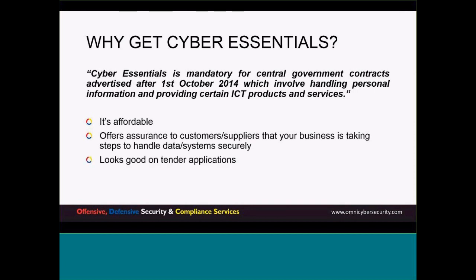And again, tender applications, even if it's not specifically required for tender applications, we have seen it be a kind of a value add, if that makes sense, for a business differentiator between you and your competitors. And as we mentioned earlier on, if you're part of the MOD supply chain, again, it will be a requirement for you to have Cyber Essentials. It's all shapes and sizes. Different size companies could benefit from doing Cyber Essentials.